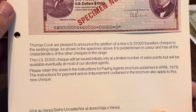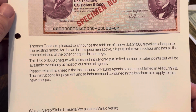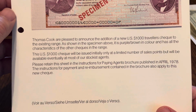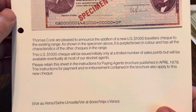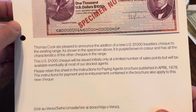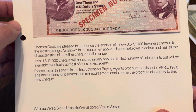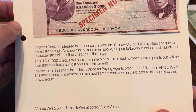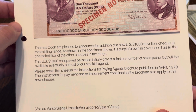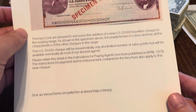It does say, Thomas Cook are pleased to announce the addition of the new $1,000 traveler's check to the existing range. As shown in the specimen above, it is purple brown in color and has all the characteristics of the other checks in the range. The US $1,000 check will be issued initially only at a limited number of sales points, but will be available eventually at most of our stockist agents. Please retain this sheet in the instructions for paying agents brochure published in April 1978. The instructions for the payment and reimbursement contained in the brochure also apply to this new check. And when was this? This was January 1979.